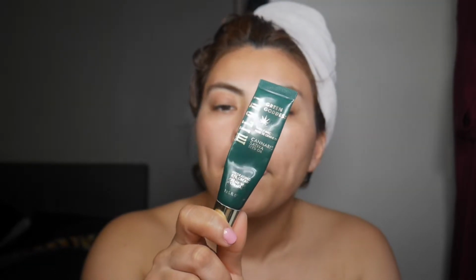Oh, and I forgot to mention, but I'm using the Milani Green Goddess Hydrating Eye Cream. This helps with puffiness a little bit. I have bags under my eyes, and especially when I don't get enough sleep, this actually tones down my bags a little bit throughout the day. So that's the only reason why I use this. It's a hydrating eye cream. It's not for fine lines. It doesn't claim to be. It's literally just a hydrating eye cream. So it's going to reduce the puffiness, and that's it.